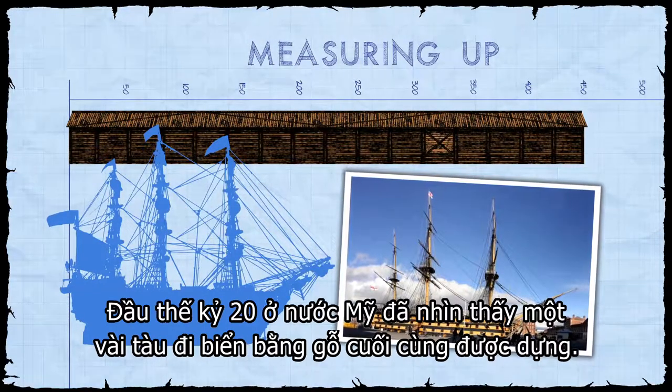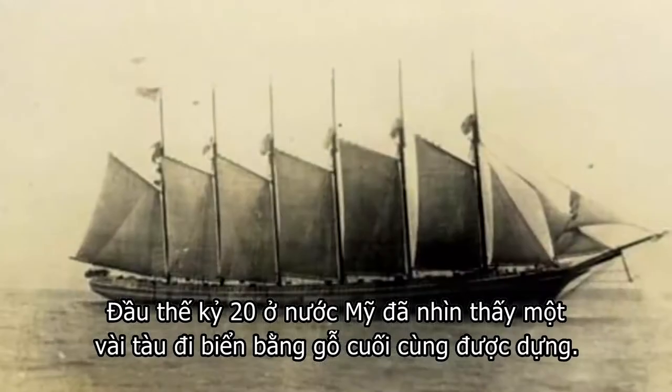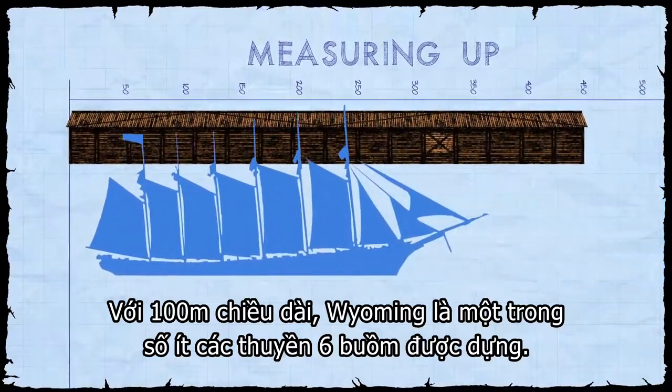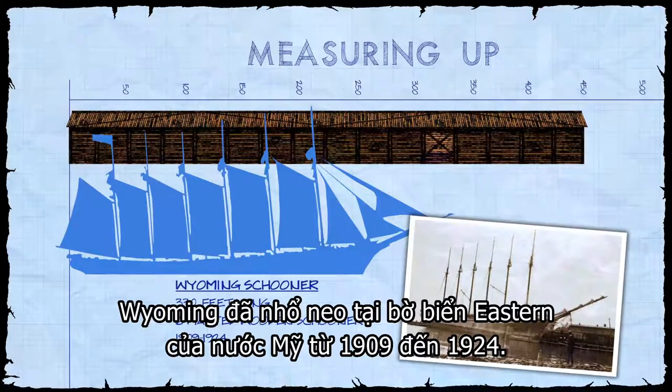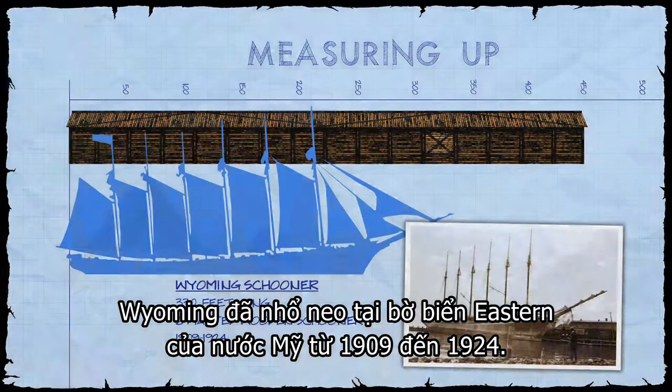The early 20th century in the United States saw some of the last wooden sailing vessels built. At 330 feet long, the Wyoming was one of only a few six-masted schooners to be built. The Wyoming sailed the eastern coast of the United States from 1909 to 1924.